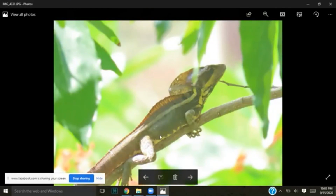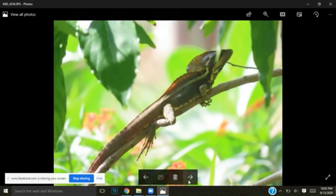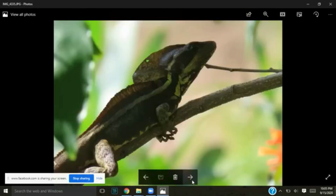Okay, so this is interesting. This apparently is a basilisk lizard. It's not natural or native to Florida. It is apparently a non-native lizard. Don't know how it got here, but nevertheless, I thought it was a baby triceratops. When I first saw it, I said, oh my gosh, this is a baby dinosaur.